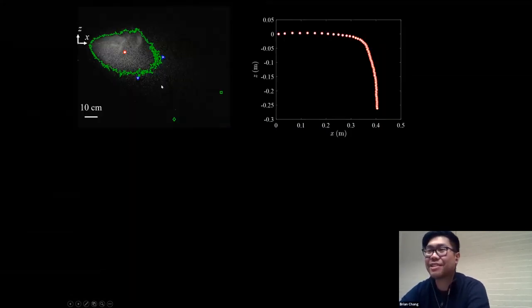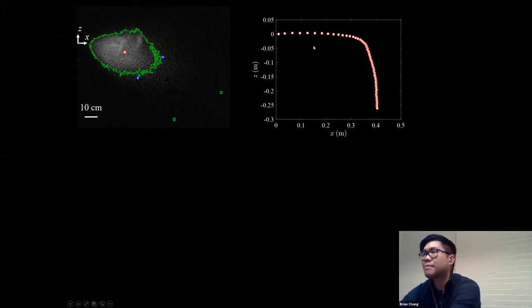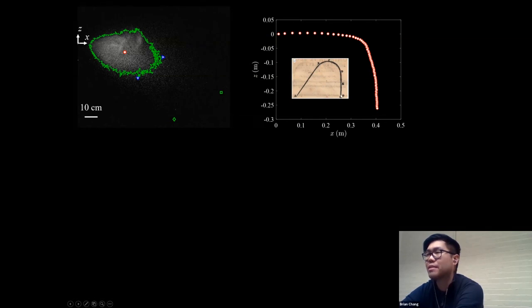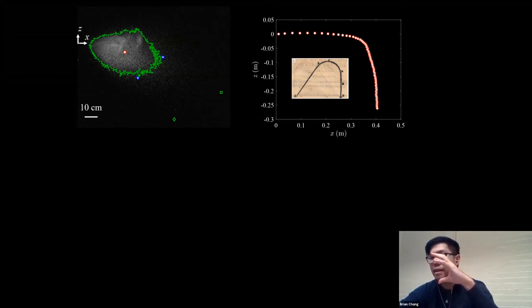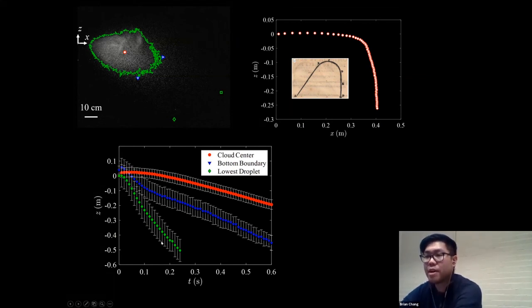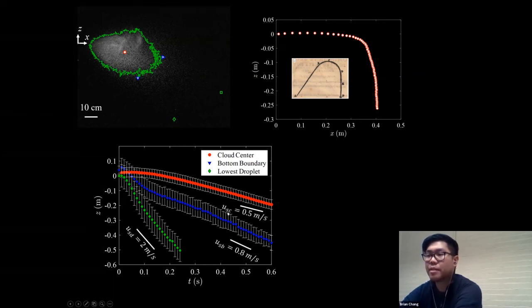And likewise, if we take a look at our cloud as a whole, we can see that we start hitting this aerodynamic wall, or at least the geometric center hits this aerodynamic wall, very similar to what Tartaglia drew in the 1500s. And once it hits this wall, it starts to fall very slowly at various rates, depending on what we're looking at. So if we look at the lowest droplet, this point here, it falls at about 2 meters per second, but the cloud center falls at around 0.5 meters per second.